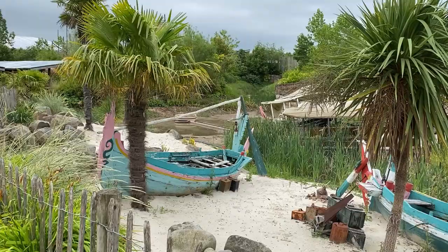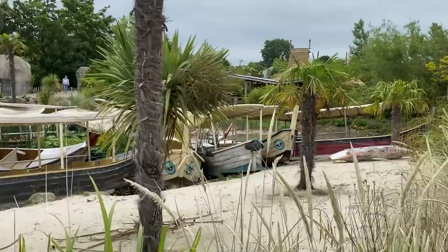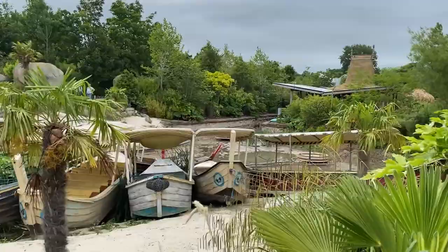Over at Ireland, which was the new area a couple of years ago, it was quite evident they're not planning to open the boat ride anytime soon, as you can see them all here, just sort of stored in the lake. And also interesting to note, the lake itself was drained, and it looked like some work was going on.